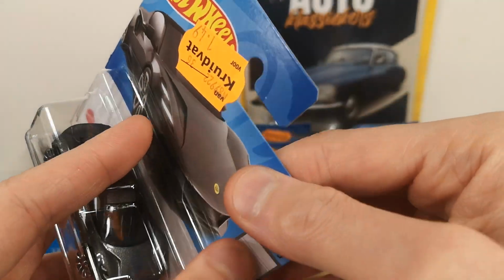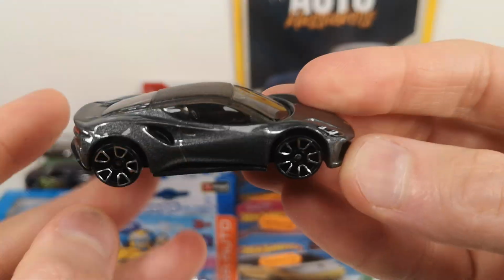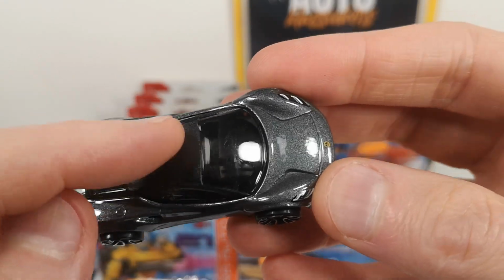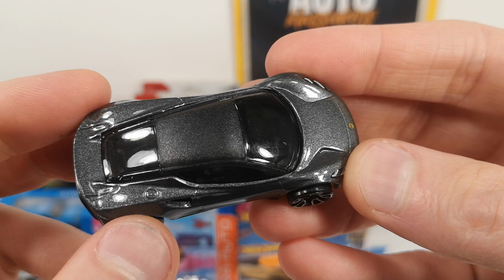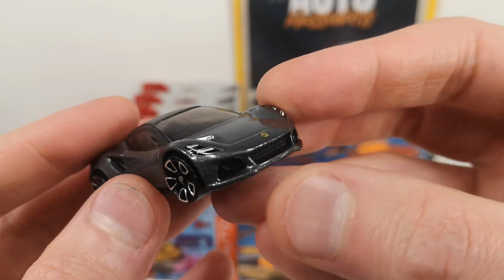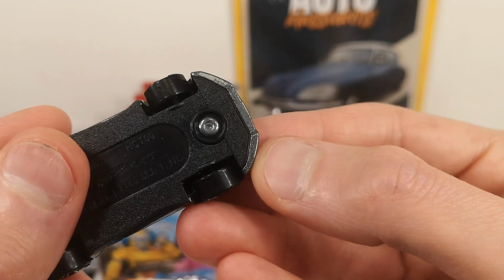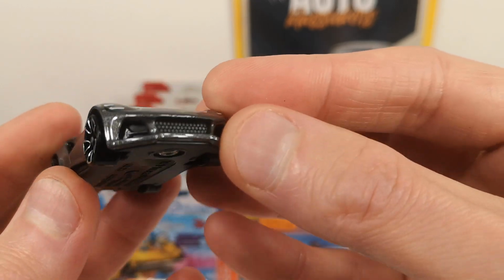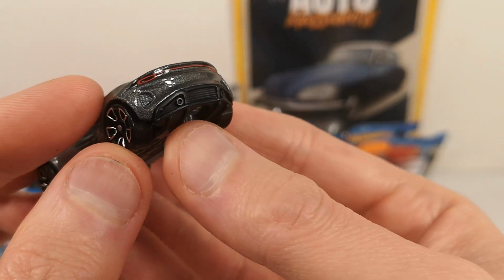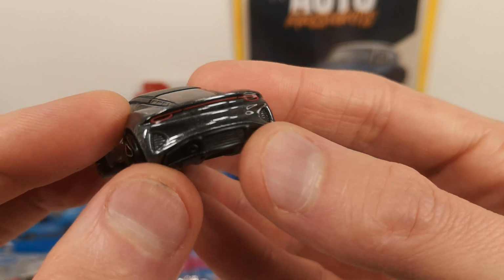Lotus Emira. Gunmetal gray. Also has a plastic roof piece, but it's got this structured part that is not see-through. Thanks to that plastic part here, we can have a little bit more metal on the front bumper, I believe. And that's why it's got metal all the way down there. A little bit plasticky in the back with the diffuser and the exhaust, but very nicely tampoed, I have to say.